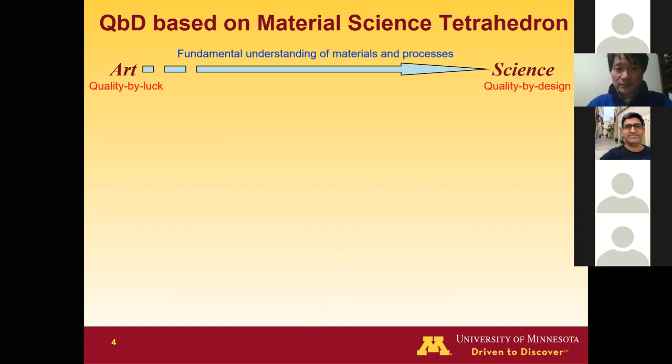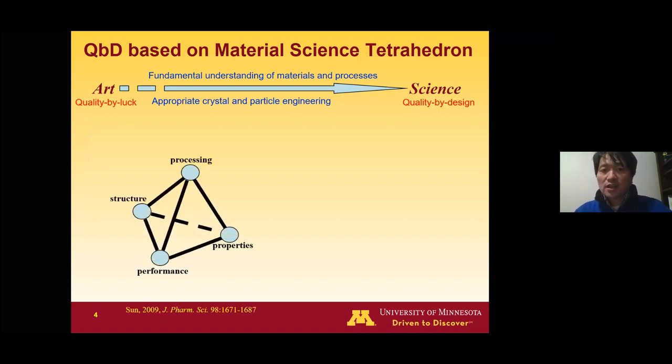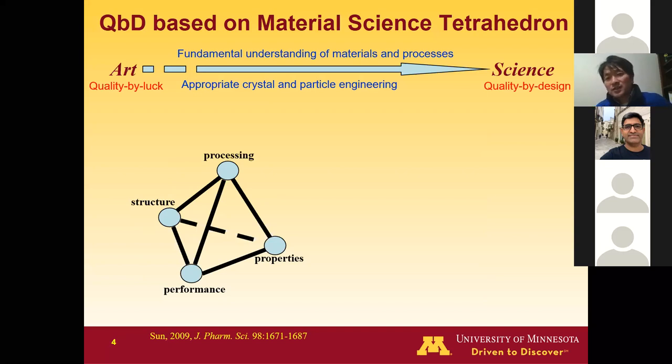The second consideration is that once you understand the system, you can start to apply appropriate engineering, including crystal engineering and particle engineering, to modify and improve the properties in order to achieve the kind of performance you want. This idea is summarized in this material science tetrahedron. Here we're considering four things: performance of your final product, property of the material you're making, and structure of the material.